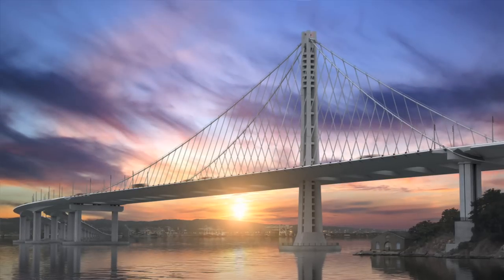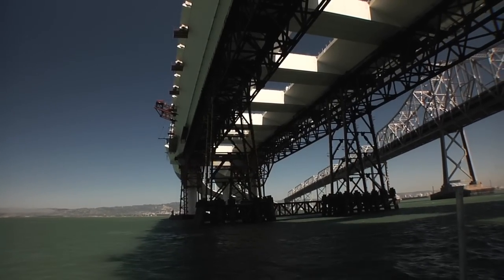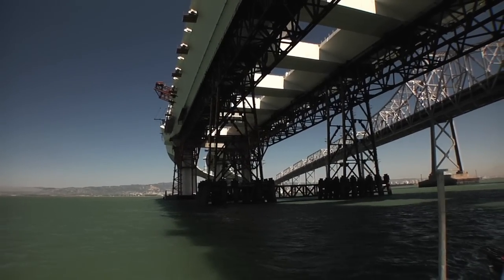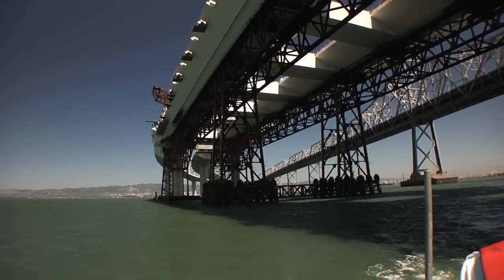So these are big numbers. That 35,000 ton number is almost 5 Eiffel Towers that we're going to be lifting. So that gives you some idea of the magnitude of what's going to happen.